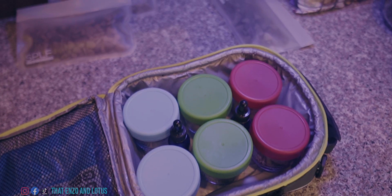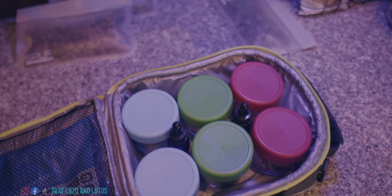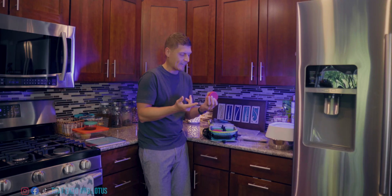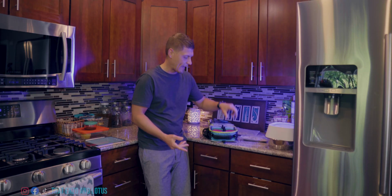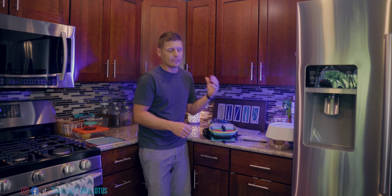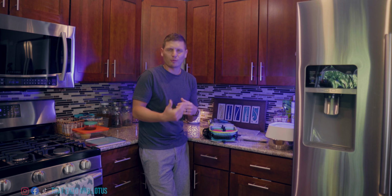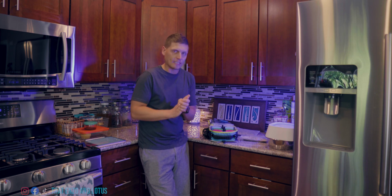If you do give different amounts, you can do the same scenario where you just use a Sharpie, or I think these actually even came with reusable labels. I didn't use them, but you could even do it like that. The fish oil, you don't want to mix that, I don't think that would do well. So I like to keep that separate.